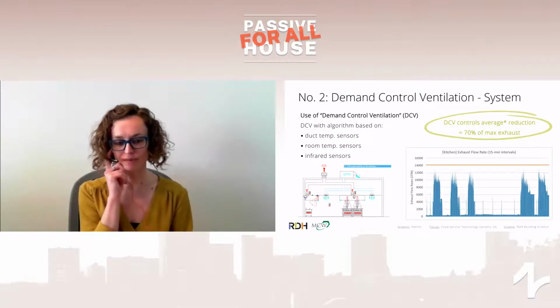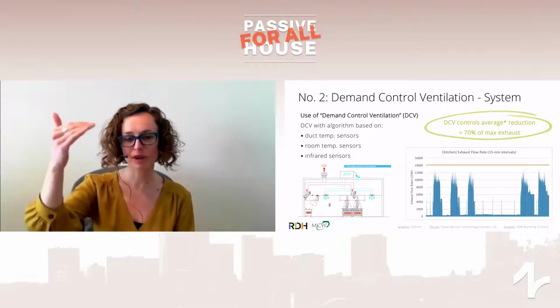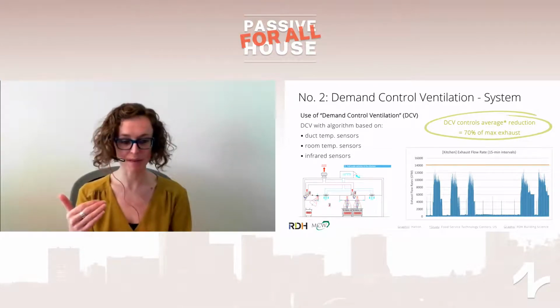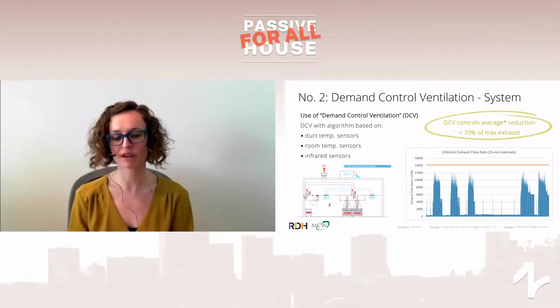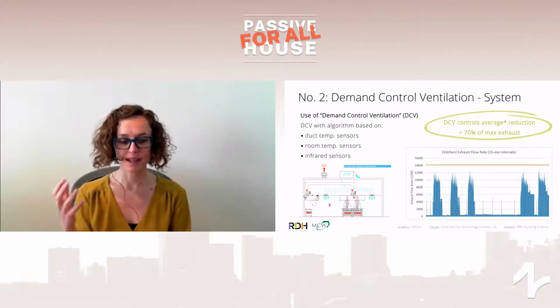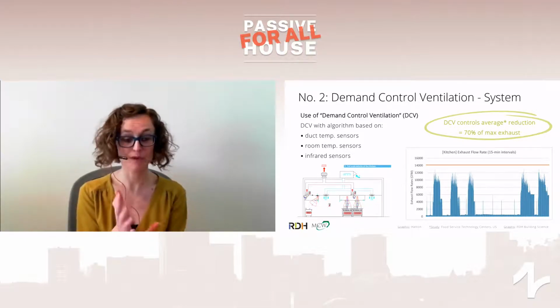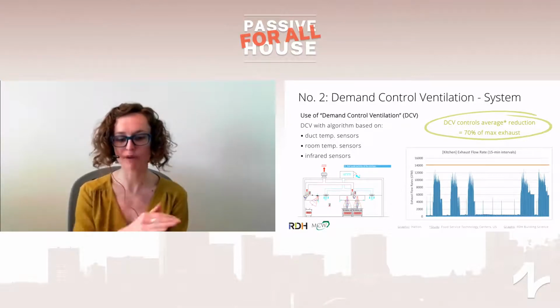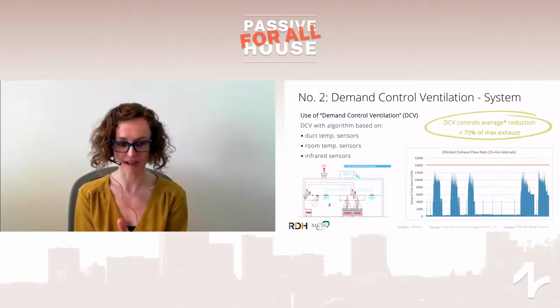Moving on to approach number 2. Now that we've reduced the maximum exhaust requirements, we're going to add the demand control system. What is it? It's, as the name describes it, making sure that the ventilation associated with the kitchen is happening on demand rather than all the time, even if it wasn't needed.